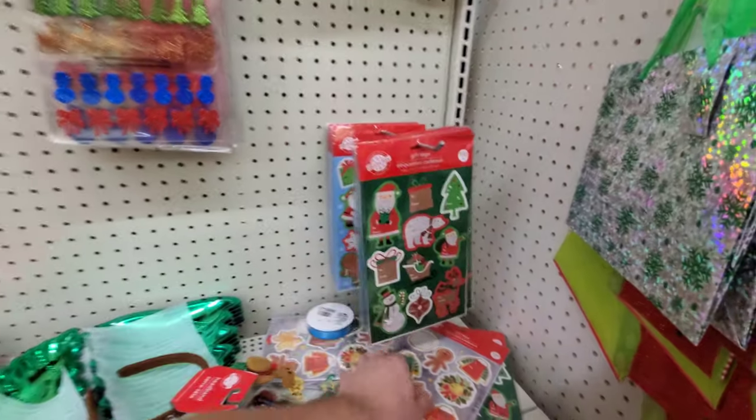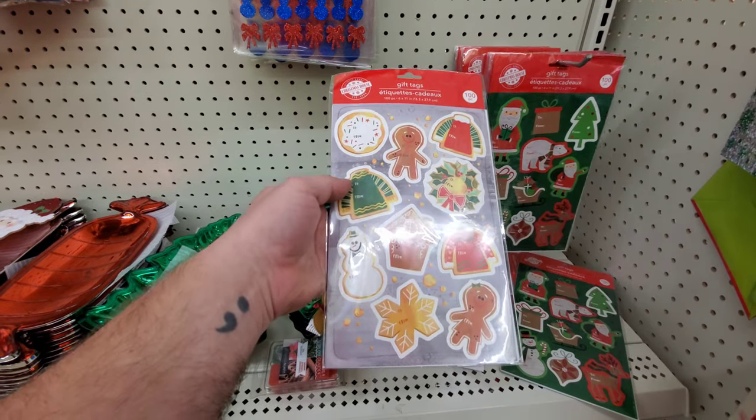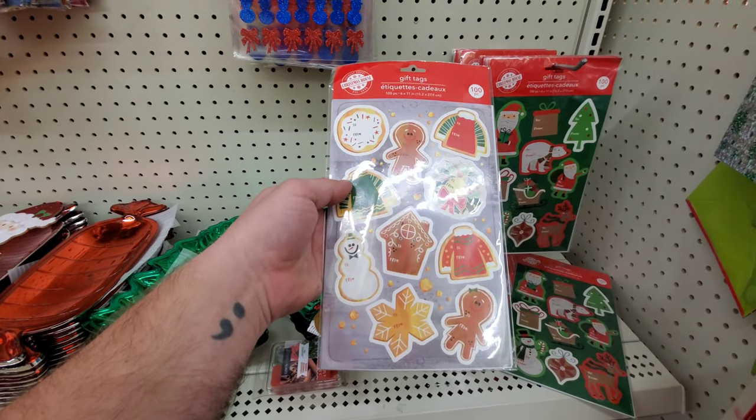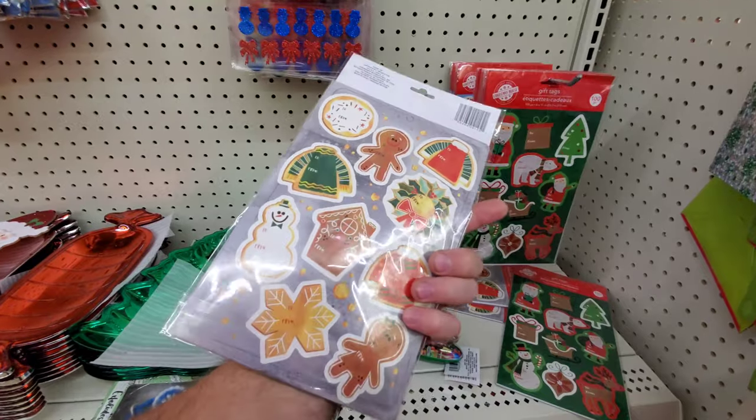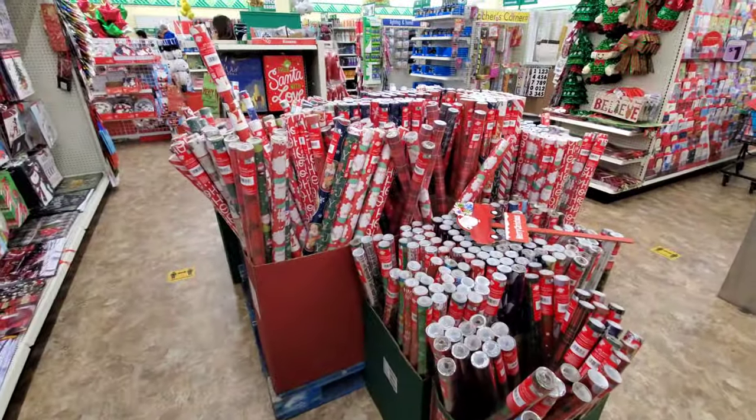Anyway, they have more gift tags. Look at these gift tags. Look at those. And you get 100 of them? Oh, are those cute? I'm buying those. I need gift tags anyway. Those are so cute. I'm buying those. My goodness, this is the place you want to go to.